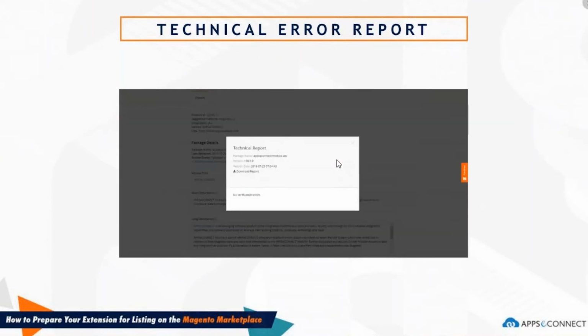In the next image, as you can see, I have provided a technical error report. Whenever you submit anything, the Magento Marketplace will give an error report. If you click on this download report link, I hope you guys can see it, the report will be downloaded. Here you can have a look at all the errors that are there in your module so that you can fix them accordingly.